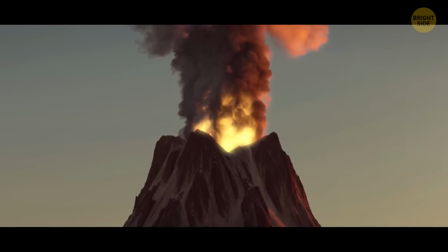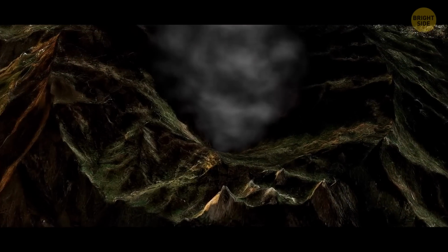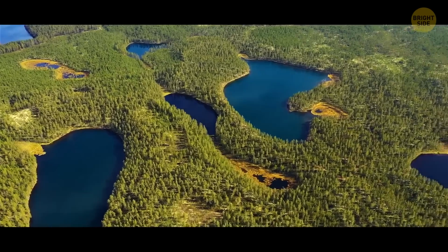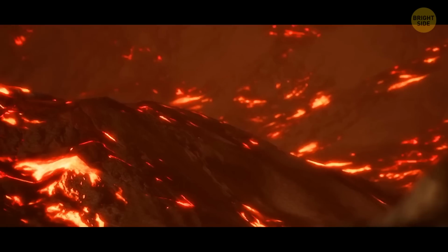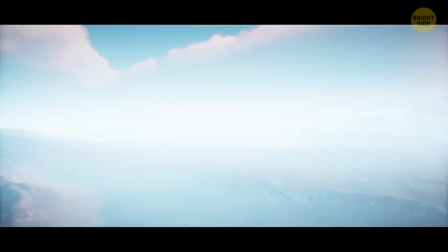But the worst this planet has ever seen was the Permian-Triassic event about 250 million years ago. 80% of marine life, 70% of land animals and plants, all gone. Volcanoes spewed out a colossal amount of lava where modern-day Siberia is, but it affected the entire planet.